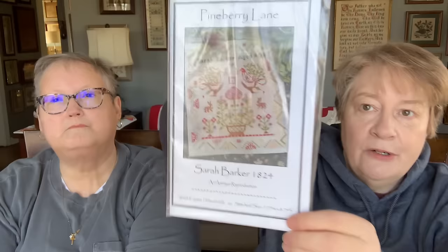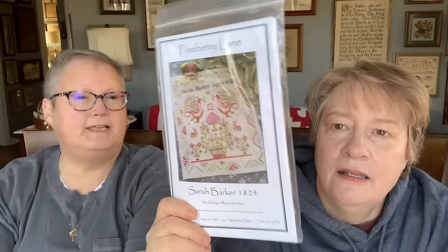So one of them that I wanted to get threads for was by Pineberry Lane, and this is Sarah Barker. I've seen a lot of people finishing that lately. Did Kim Goldman just finish it, or am I making that up? She might be working on it. Because it's got a lot of pink. I have wanted to stitch this for a long time. I love it. So I got threads for that.